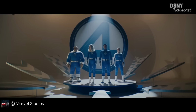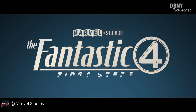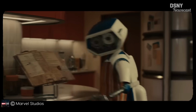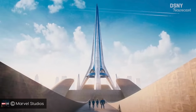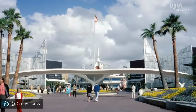And then staying with Disneyland, over at Disneyland Park, the Fantastic Four characters are going to be coming, but they're not coming to Avengers Campus. They're going to be coming to Tomorrowland instead this summer. And it was mentioned on stage at South by Southwest recently that the Fantastic Four First Steps art direction, scenic design and environmental design drew quite a lot of inspiration from Tomorrowland at Disneyland.